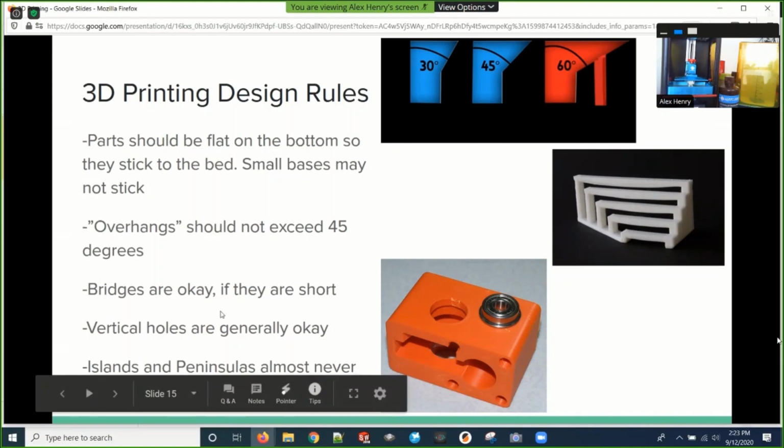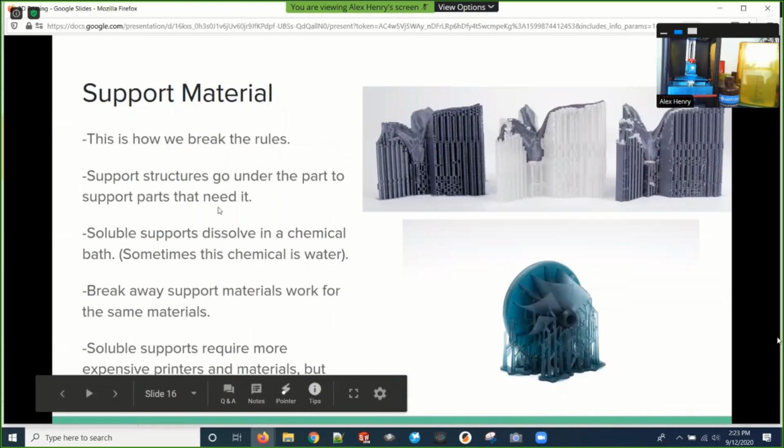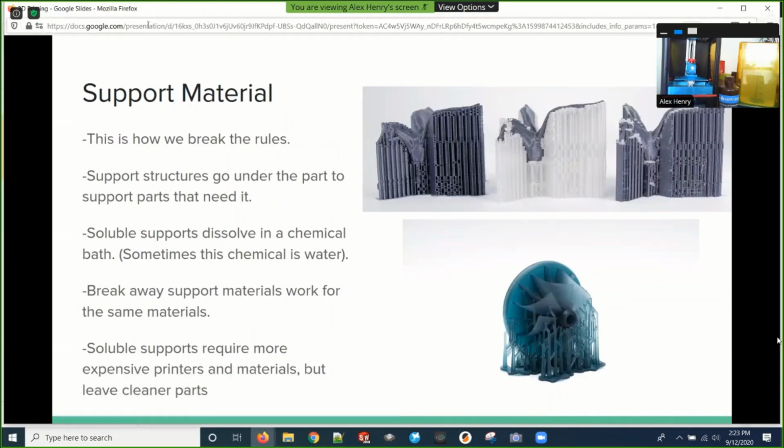Now, sometimes you guys are going to want parts that use the things you can't do in a 3D print. So the trick there is you use support materials. This is how we break our rules. Support structures, like you can see here, go under the part to support the parts that need it. So you have to follow those rules with 3D print, but we can add these support structures that go ahead and build more material to make our parts follow the rules. And then when the part's done, we can just remove the supports.